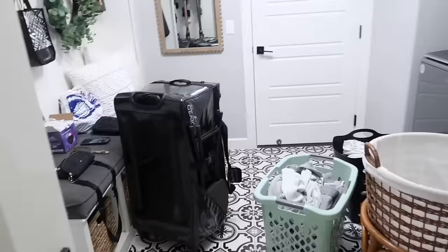I've got some cleaning and decorating to get done today. You're gonna see spaces like this that look nice and tidy, and then you're gonna see other spaces today that look like this. So we just got back from a dance competition.